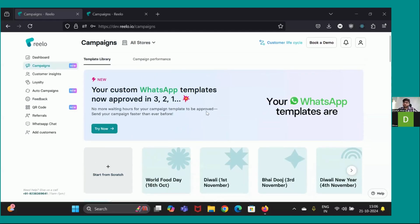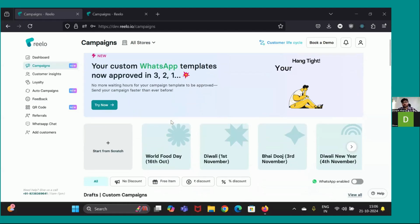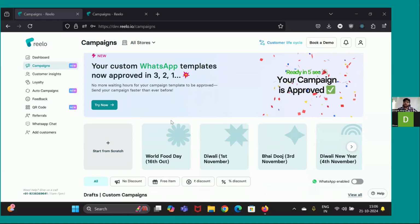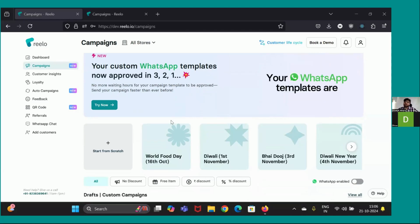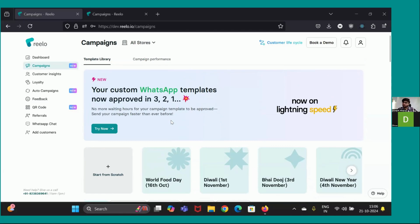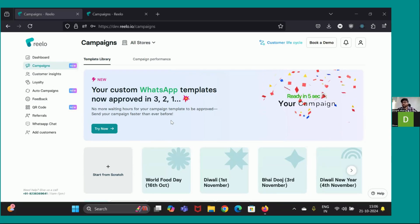Now we have launched something called instant approvals of the campaigns. Earlier, if you had your custom header and you submitted your custom WhatsApp templates for approval, it used to take somewhere around 24 to 48 hours for Meta to approve your campaign, right? Now that has been shifted to instant approvals, where you will get an update within around 2 to 5 minutes, and your template gets instantly approved.